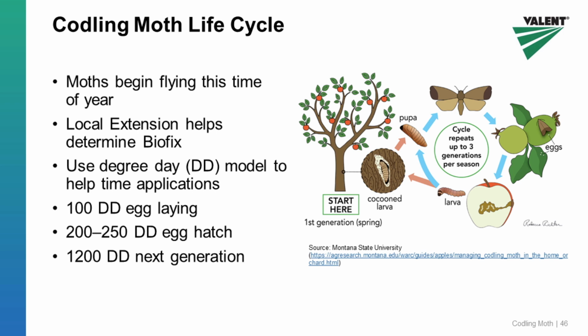And so one of the things we can do is look to the model for different stages of when the codling moth is developing. One of the first stages we get to is 100 degree days, and that's when the adult moths are laying eggs. And we do have a compound called Esteem that can work at that timing, which if you recall, Greg presented its efficacy on San Jose scale at that time. So if you have multiple pests, that's a good option.